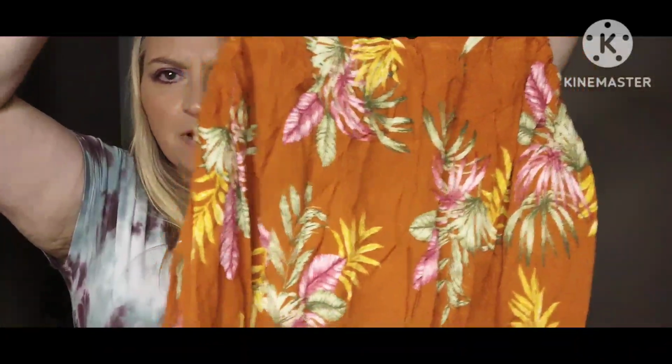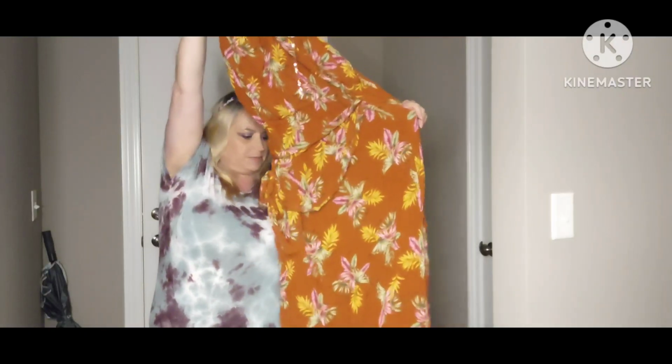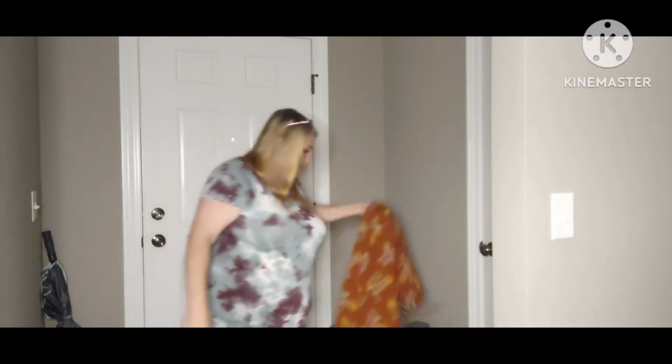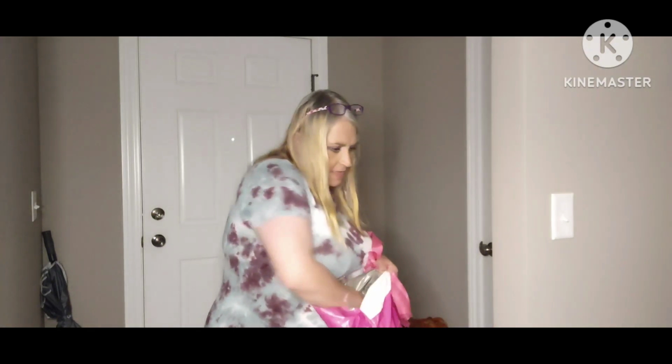Do a close up there. There's the front. There's the back. I'm not really one much for spaghetti straps, but maybe a jacket over it, cardigan over it. I have big arms and big shoulders. That's why I don't like that stuff.